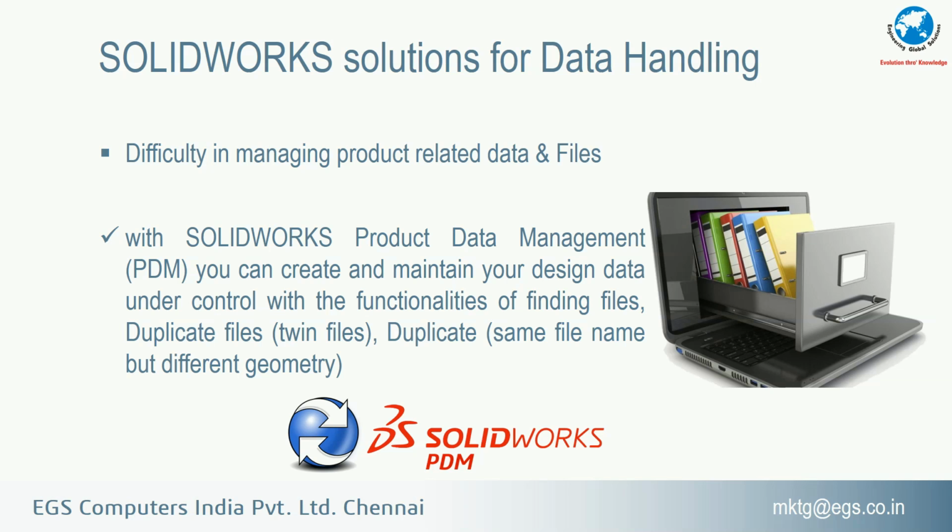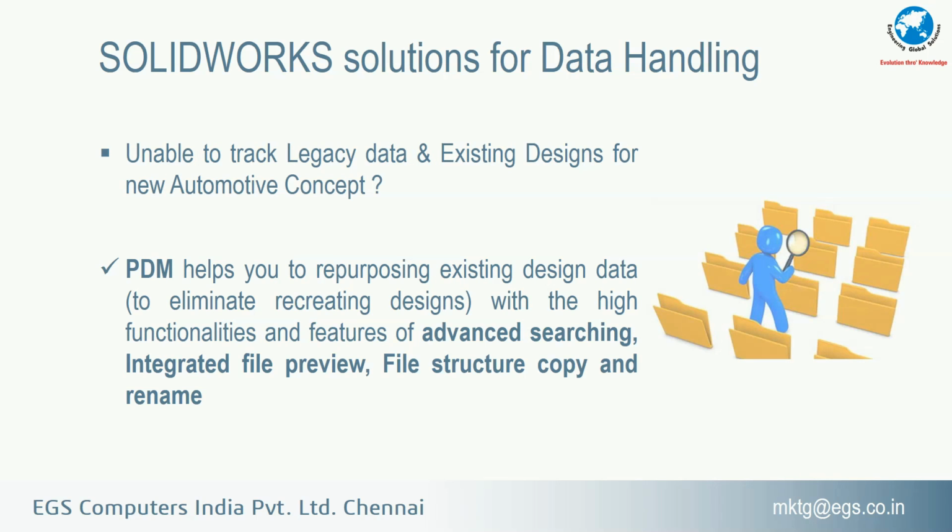Solutions for the data handling are: with SOLIDWORKS product data management, you can create and maintain your design data under control with the functionality of finding files, duplicating the files, and duplication of the same file with the different geometry data. PDM helps you to repurpose existing design data with the high functionality and features of advanced searching, integrated file preview, file structure copy and renaming.